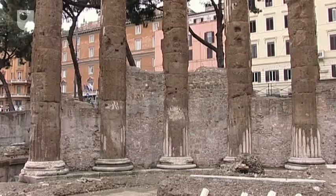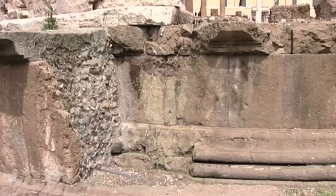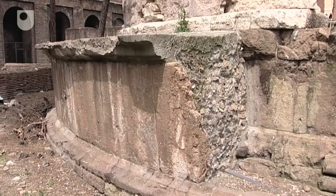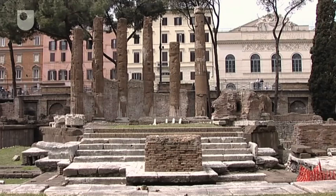About 50 years later, the temple was redesigned. The spaces between the columns were walled up, and the podium was enlarged, and a new facing and mouldings were added. Later still, after a fire in 80 CE, the paving was replaced with white travertine, and the steps were rebuilt with a new altar.